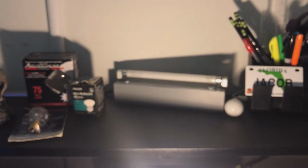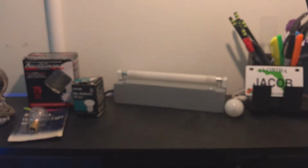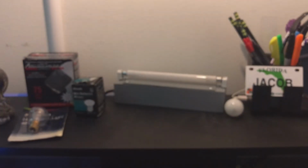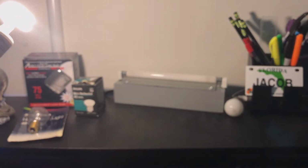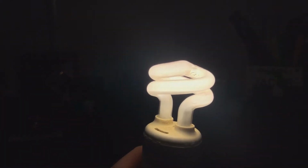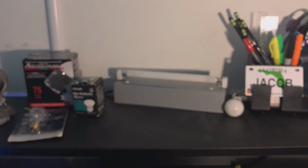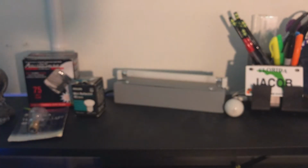Here it is, shining up, but base down. And it's placed below the stuff. And then here it is, above once again, but this time base down. And as you can tell, not as much of the light gets out base down because the ballast is there to block it all. There's one more look at it. And it's definitely pretty dim, but it's actually surprisingly bright.